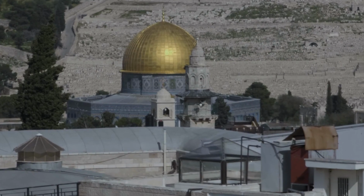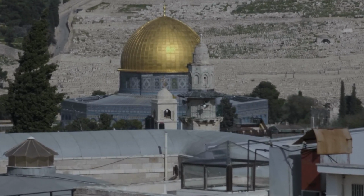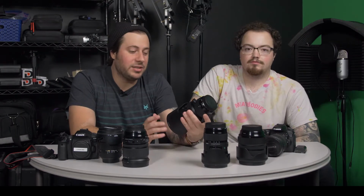I would recommend this lens, though, for mostly narrative work or when you're able to plan the set. Now, saying that, I did just use it a few months back when I was in Israel filming a documentary, and it's heavy, but the look you get out of this lens is hard to compare. So it is a beautiful lens.